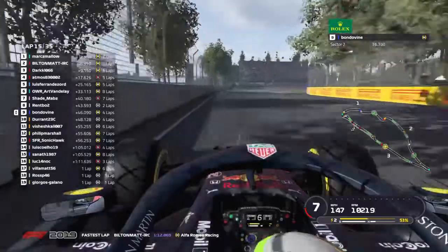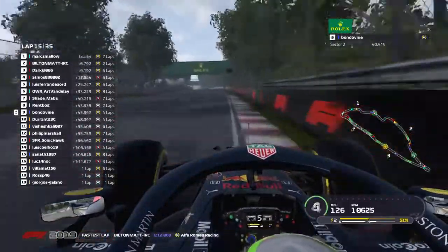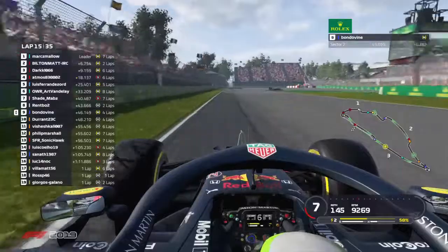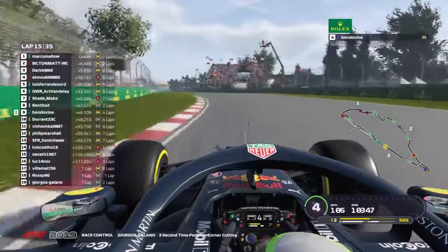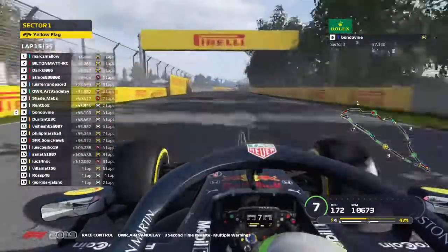Looking back at the constructors again, McLaren almost 40 points ahead of the Ferrari. It looks like Sonic Hawk has been slightly leading the Ferrari team now, with Atmos not picking up very many points at all in the previous races, although it looks like they didn't join the team for quite a while.